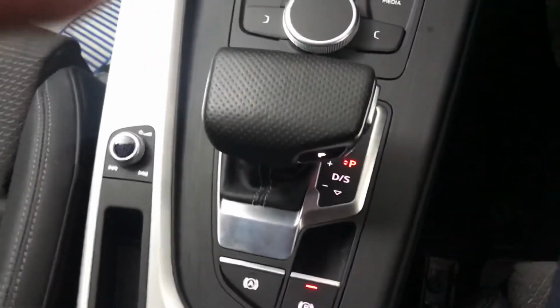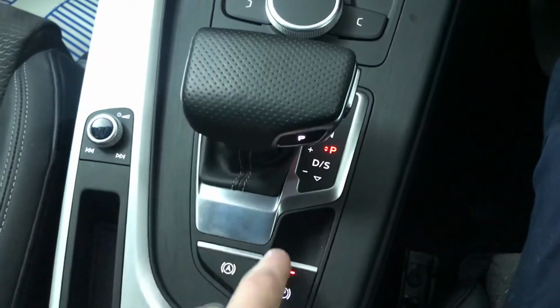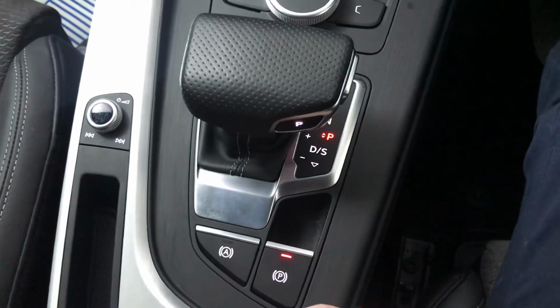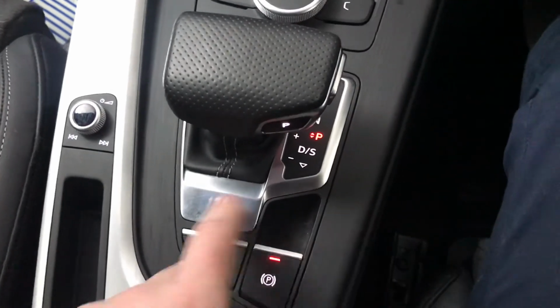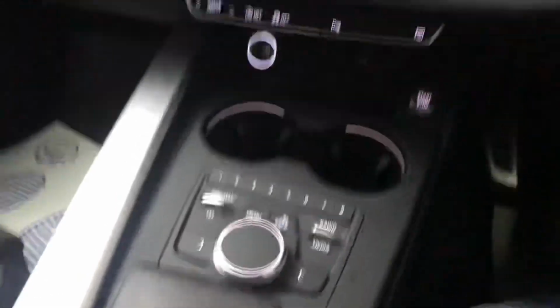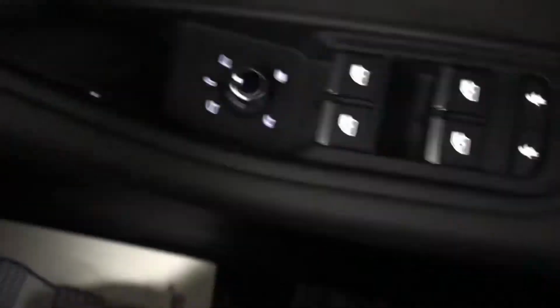Also got an S-Tronic gearbox. Again, the gear selector has the perforated leather for a sporty feel. You've got standard drive mode and the sporty setup for the gearbox, so that will optimise it for performance rather than efficiency, so it will change gears at different points. You also get hill hold and electronic parking brake. You also get flappy paddles if you prefer a manual style of driving. Cruise control with a speed limiter just there. Automatic lights and heated and electrically folding wing mirrors.